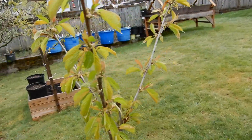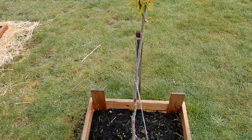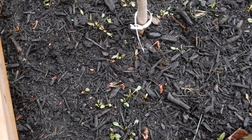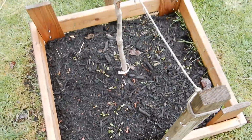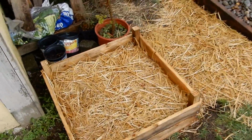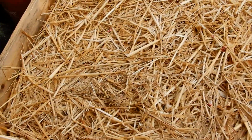This one hasn't sprouted any blossoms yet, but I'm pretty sure it'll be in a couple more days. And this thing here, I don't know where these weeds are coming from. I'm trying like crazy to pull them out, but they just keep popping back up. And I don't want to put nothing in there to kill them because I don't want to kill my cherry tree. And here's some more potatoes, but nothing in there either.